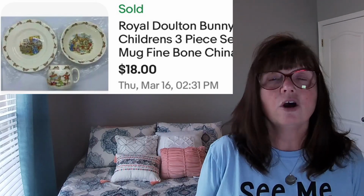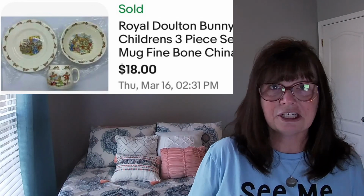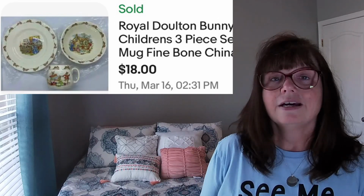I grabbed this Royal Doulton Bunnykins set. It was like the mug and the bowl and the plate all together. This was at a huge garage sale / estate sale, and this house was packed. I got so many good things from this yard sale, and this was one of them. So this Bunnykins set I paid a total of $3 for. It was $1 a piece, and it flipped for $18.